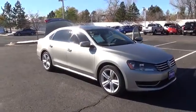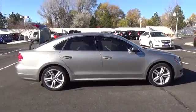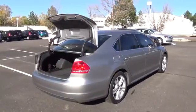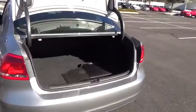Be the envy of the town with our award-winning 2014 Passat by Volkswagen. Shown here in stunning tungsten silver metallic, this 2.5-liter SE features an elegant and graceful body with a bold chrome grille, sporty 17-inch alloy wheels, and a pair of halogen auto on-off headlights.